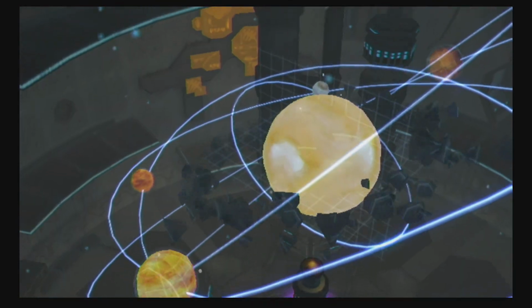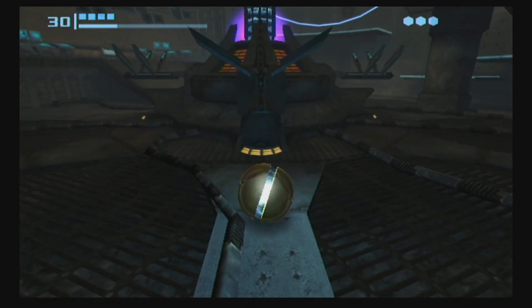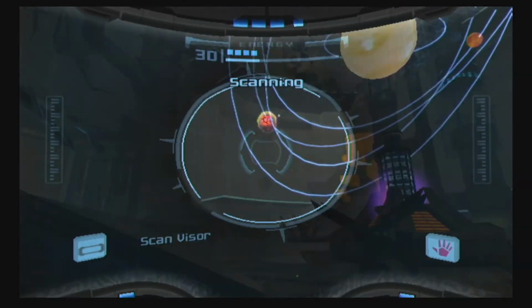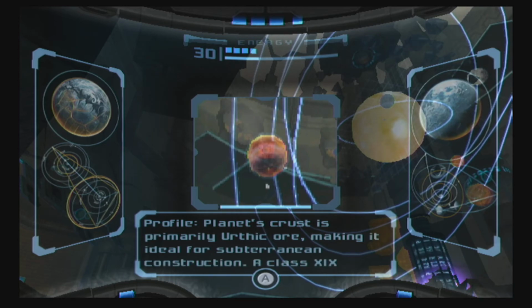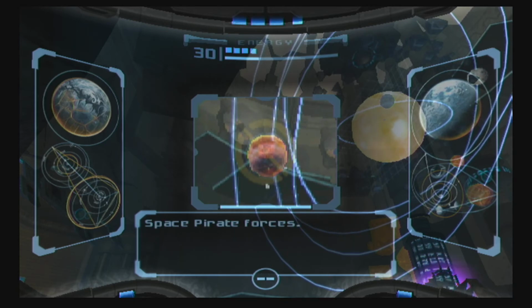A holograph projection. Ooh, I want that. I don't know what it is, but I want it. Recorded to logbook. Planet Zeebes. Mass 4.8 trillion teratons. That's pretty heavy. Profile: planet's crust is primarily earthic ore, making it ideal for subterranean construction. A class 19 planet, Zeebes. Zeebs? I'm gonna call it Zeebs. Is inhospitable to most bioforms. The world was considerably unremarkable until it became a base for space pirate forces.